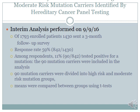In the interim analysis, which was performed on 9/9/16, of the 1,793 enrolled patients, 1,430 were sent a 3-month follow-up survey. The response rate was 59%. Among the respondents, 11% tested positive for a mutation. The 90 mutation carriers were included in the analysis. So 90 out of 842 were positive. The 90 mutation carriers were divided into high-risk and moderate-risk mutation groups, and their means were compared between the groups using t-tests.